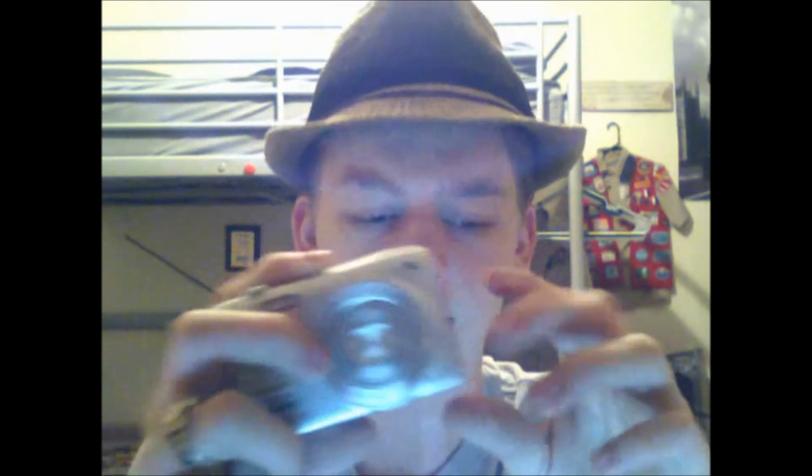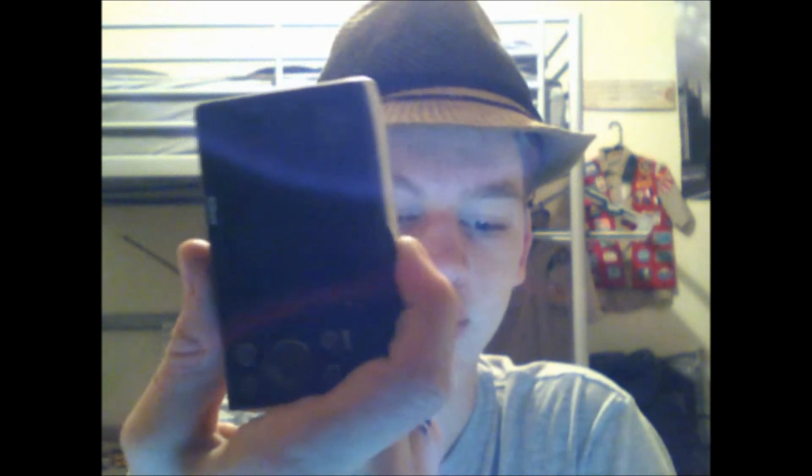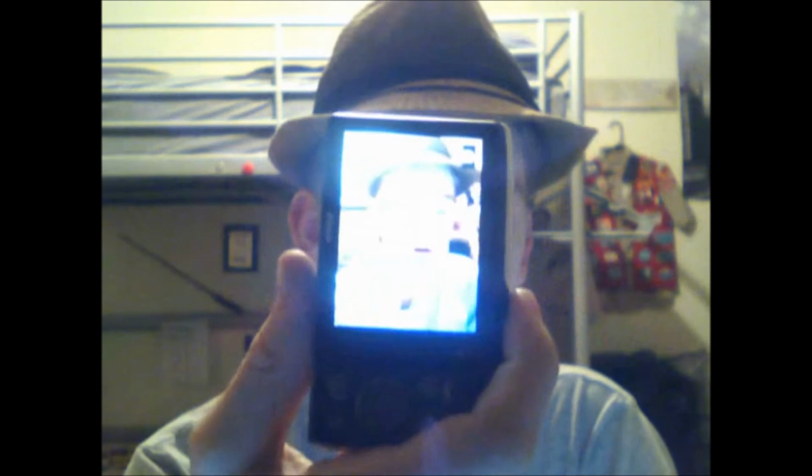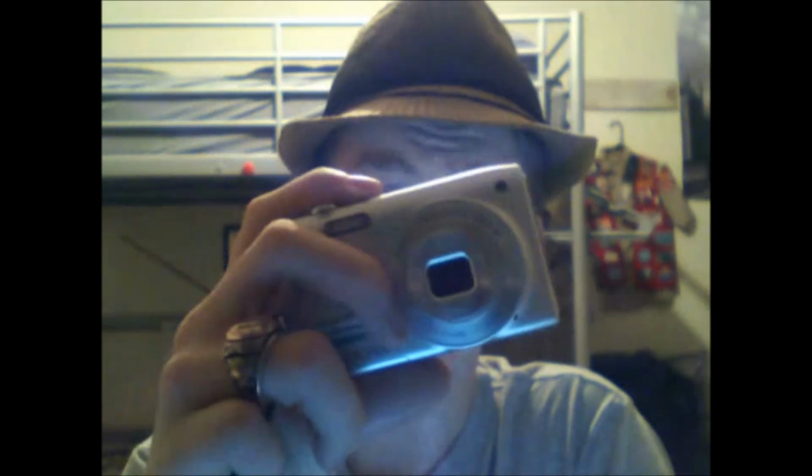Anyway, it is a Nikon Coolpix. Let's see. No, just a Coolpix. Where is it? Nikon Coolpix S3300. So that's the specific model name. Small little camera. It's nothing too fancy, but it does really get the job done. So I really do like it. It's a small, nice, portable camera.